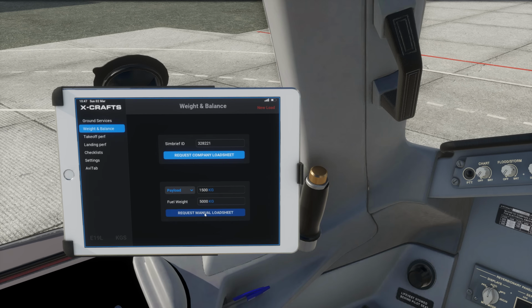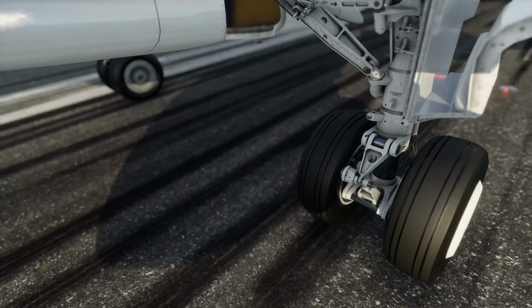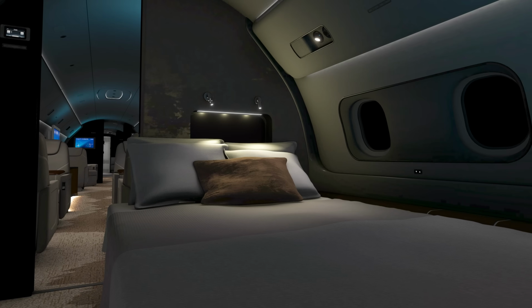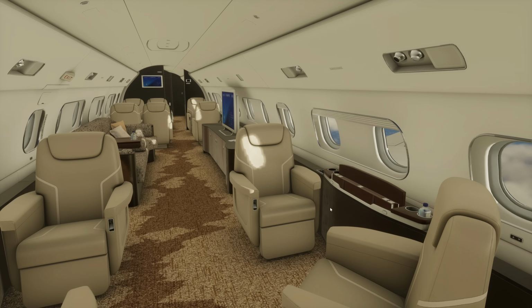I'll talk about the improved and updated EFB, and we'll mention the new fuel and auto brake systems. Plus, I'll give you a proper tour of the Lineage 1000. This $50 million ultra-large business jet, which we'll be flying today, is now the 5th member of the ERJ family.